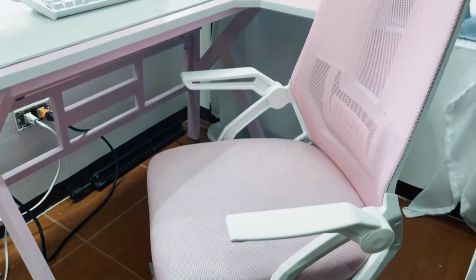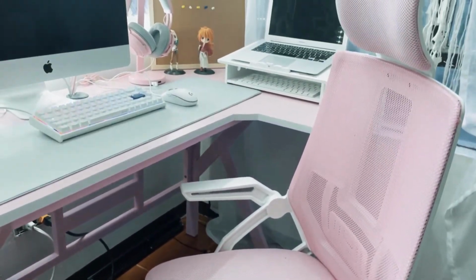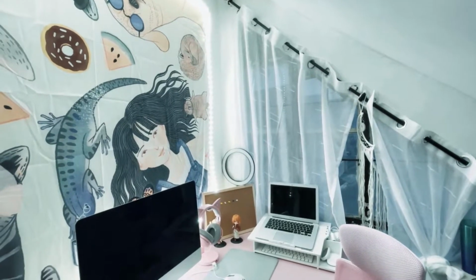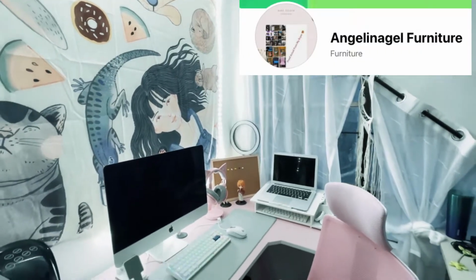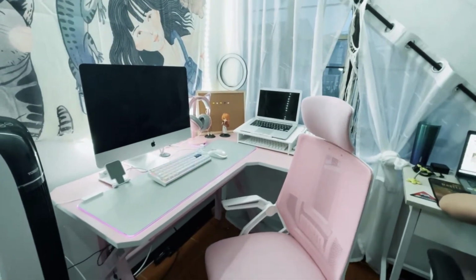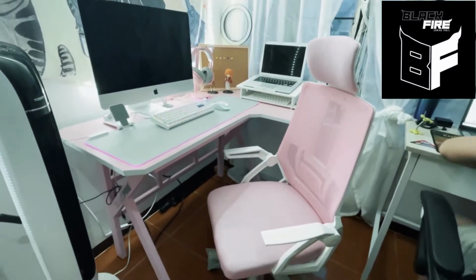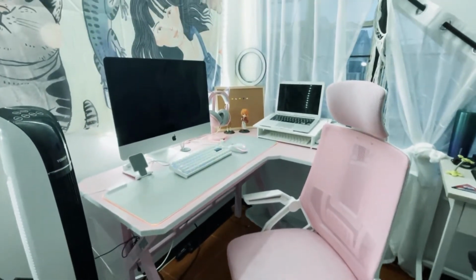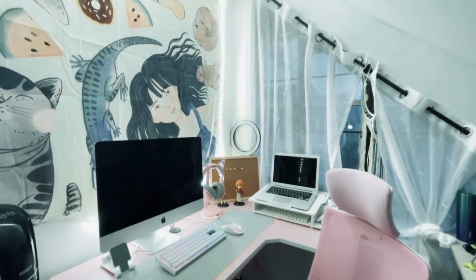And now this is how it looks. This chair, this pink cute chair, is very ergonomic. I bought it from Angelina Gel Furniture. You can look them up on Facebook. And of course the table, I got it from Blackfire Gaming. So yeah, this is the finished look of my workstation. I hope you liked it.